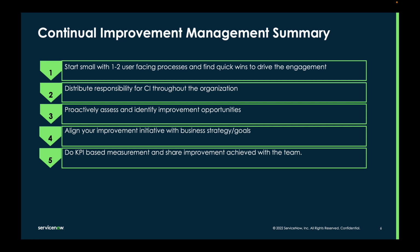CIM comes with a pre-built value realization dashboard that automatically captures the benefits achieved using KPIs attached to your improvement initiative.